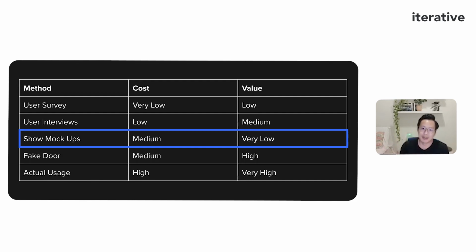Again, I also was a designer. I was like our first designer. So I can do designs by myself and I totally skip this, even though I can do it myself. So not that interesting. Okay. Fake doors, actual usage. These are the two ones that I think are the most useful, obviously.